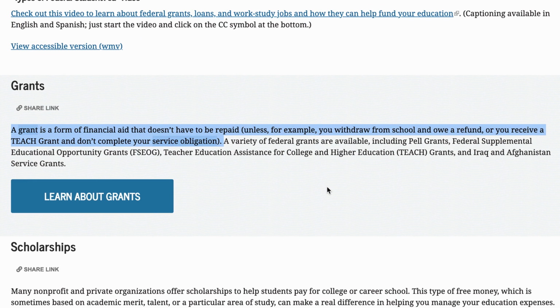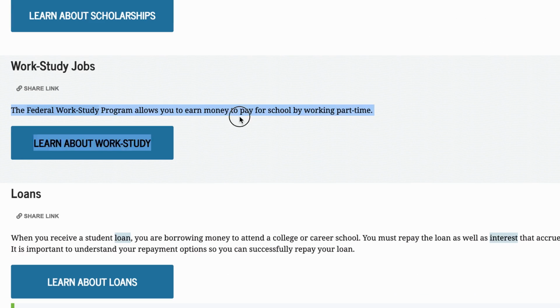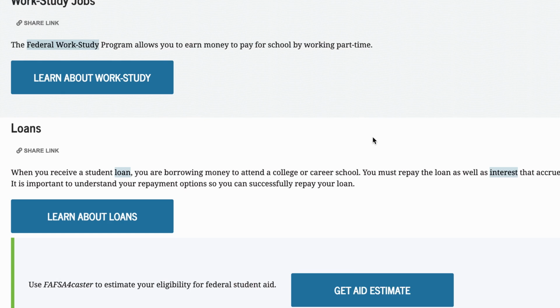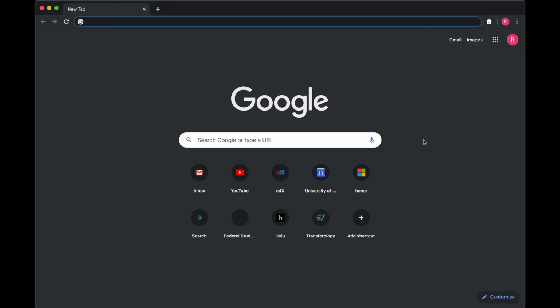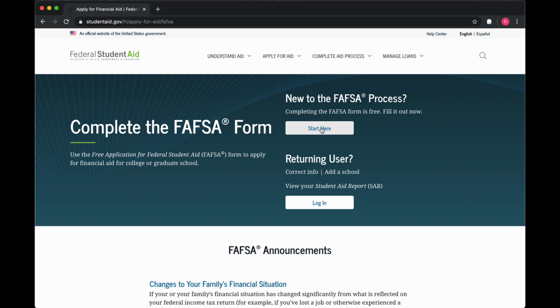And make sure that you apply for financial aid every single year and turn in all of your required documents on time so you can get money to pay for classes. You can apply by going to fafsa.gov to fill out an application.